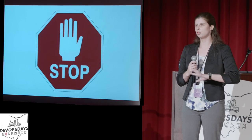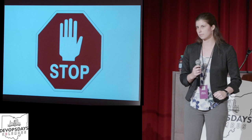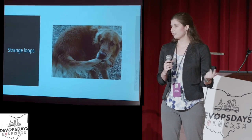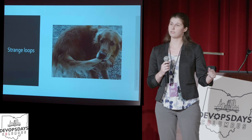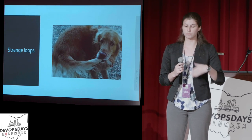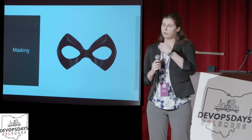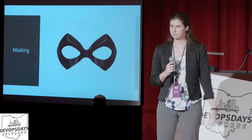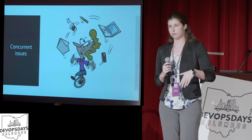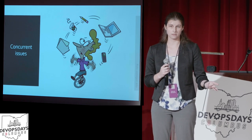But before you take this new worldview out into the world, there are a few challenges, I have to admit, to working with automation. The first one is strange loops. This is when a component provides a function that relies on its own functionality. Basically, for something to work, it has to actually work first. And it can be a very strange loop. Masking is another challenge, where one symptom is masking or hiding another. You see this all the time with error messages in one place, far from their origin, which goes into another issue, concurrent issues, where multiple things might be going on that may or may not be connected. And it's very hard to tell.